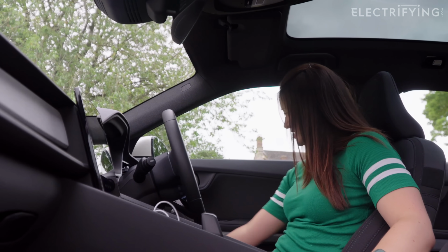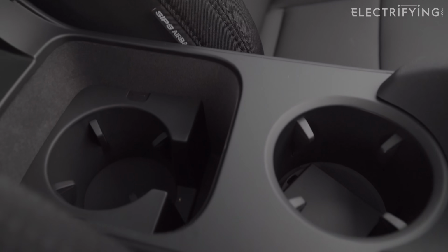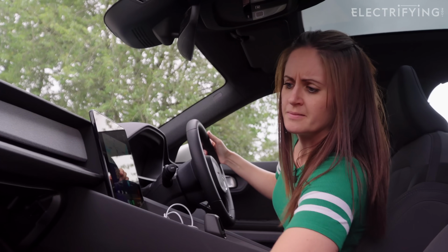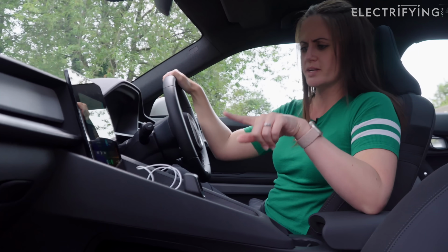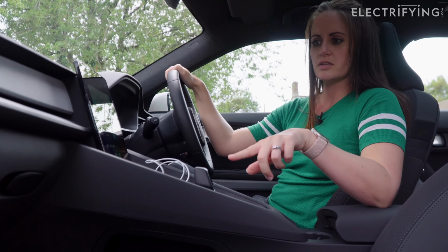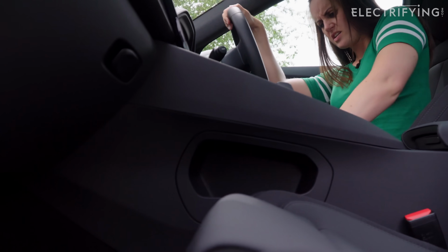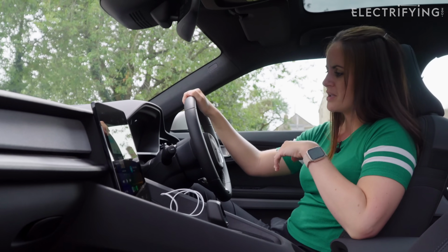I mean, you've got some decent door bins down here. You've got a bit of storage down here. The cup holders are quite small, but I mean, you'll get over that, won't you? What's going on in here? There's an okay amount of space in there. I do have to point out, most electric cars come with storage in the centre console, but there isn't down here. There's just like a shelf cubby kind of thing, which is a bit of a shame.